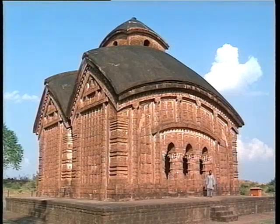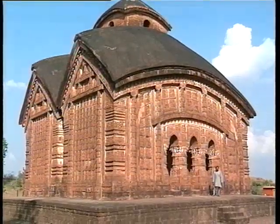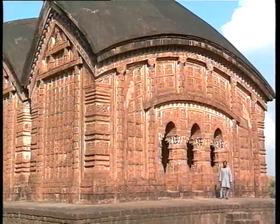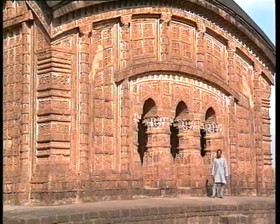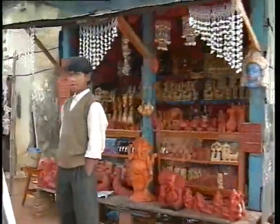This Jor Bangla temple is a fine and well-preserved example of the Chala style of architecture. The entire facade is covered by ornamental panels, the significant achievement of the artist being the consolidation of the panels into a single compact design. This establishes an aesthetically valid relationship between the space of the entire facade, the volume, and the size of the miniature figures of each panel.